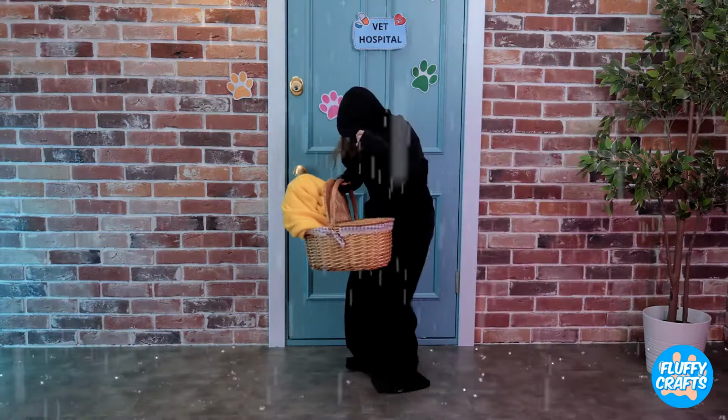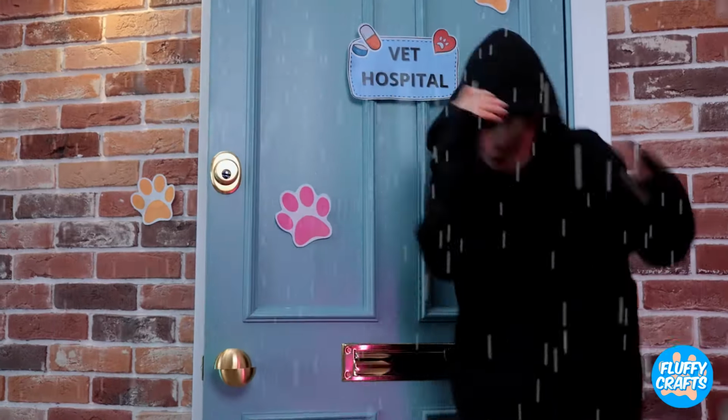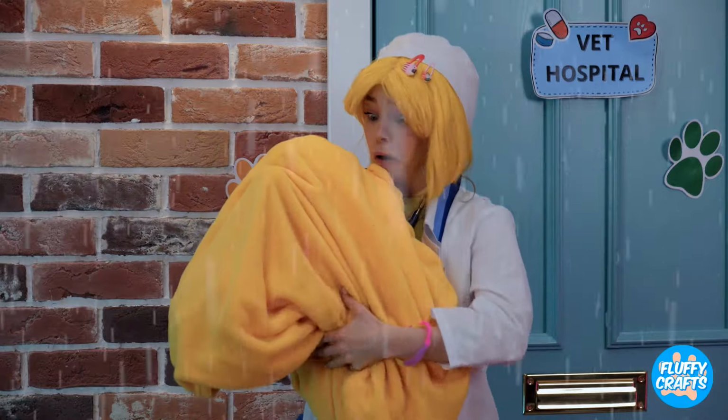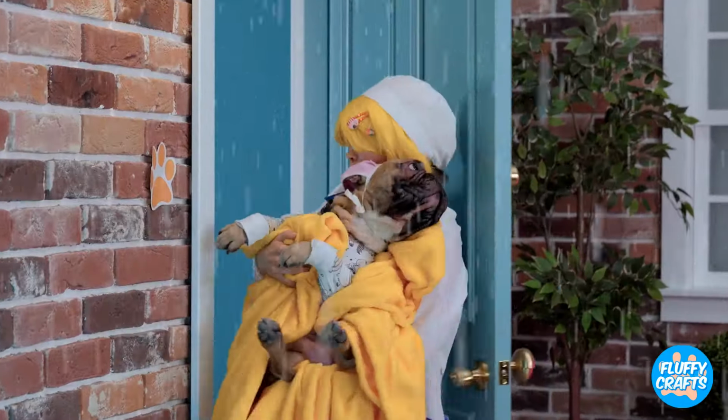Looks like someone's making a special delivery. Let's hope someone's inside. Quick, let's help. Aw, a doorstop puppy. What a good boy. We're taking you inside.